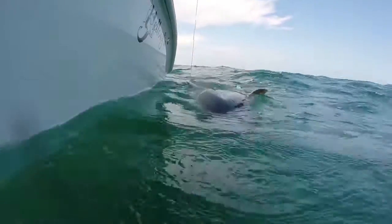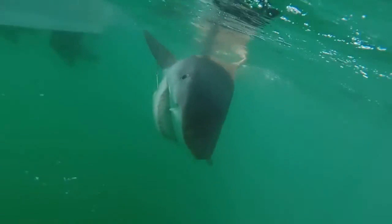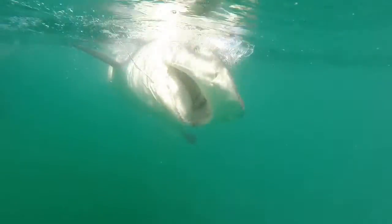I hand-lined the shark all the way beside the boat, and reached down as close as I could to his mouth without getting my hand bit off, and I cut the leader wire, and off he goes. He just swam right off in the water. There he goes. We finally ended up releasing this shark.